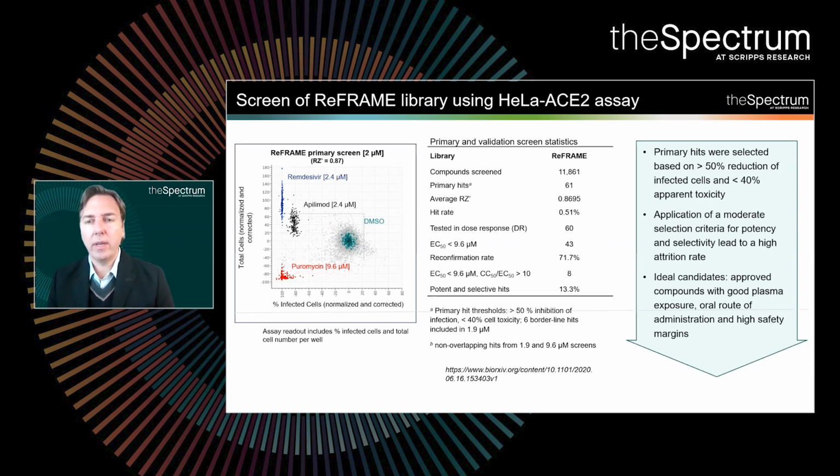The nice thing about the Reframe library is that in addition to having access to compounds that we may not otherwise be available to us, is that we have data around these compounds that are either in clinical development or FDA approved. Sometimes we have pharmacokinetic data that informs on the plasma exposures that we have, the route of administration, be it oral, IV, infusion, topical, as well as the dose that's approved for or being used, the safety margins, and so on. So our ideal candidate would be a very safe, orally administered compound with a high plasma exposure, ensuring we get good exposure to the lungs and to help treat COVID-19. I'll say this, out of the 8 compounds that we looked at, none of them really ticked all these boxes and looked immediately as just silver bullet repurposing agents.